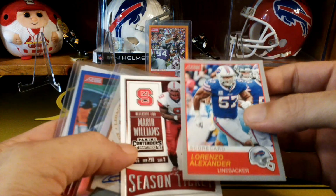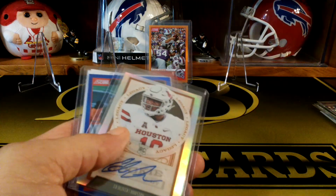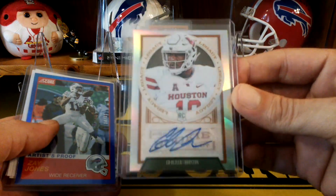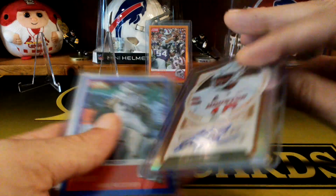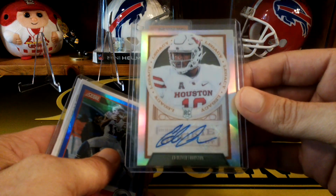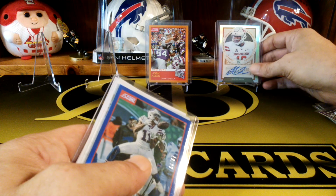He threw some extra cards in here, Lorenzo Alexander, some Mario Williams, but then he sent me, because he said he had an extra Ed Oliver, which I don't have this one either, so that's awesome. Ed Oliver from Legacy Auto. It's pretty awesome, because I don't have that one. So that's a pretty sweet pickup for me.